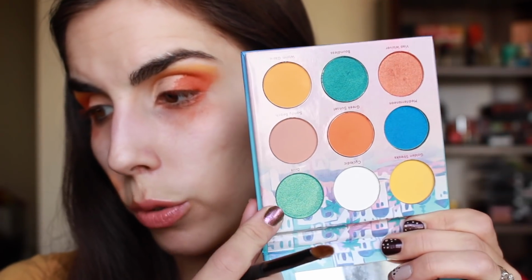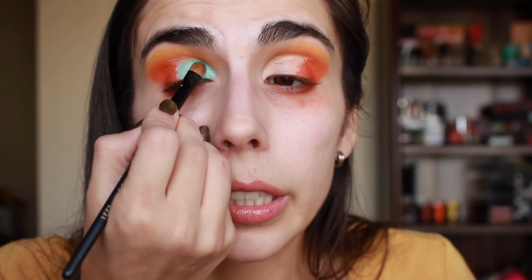And now I'm going to take a really flat brush, this is the Stilazzi L221 brush. I'm going to take Drift and put that right over that concealer. And whenever I do a cut crease, or honestly any eye look, I really prefer to pat my shimmers on instead of sweep them on. I just feel like it helps them stick, but then also you get the nicest pigment you want.